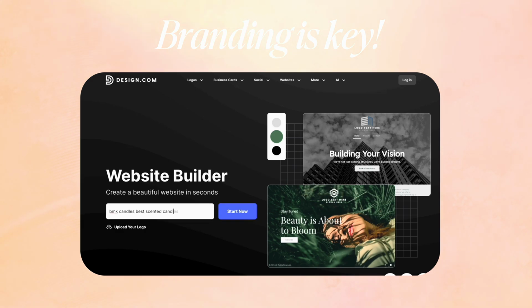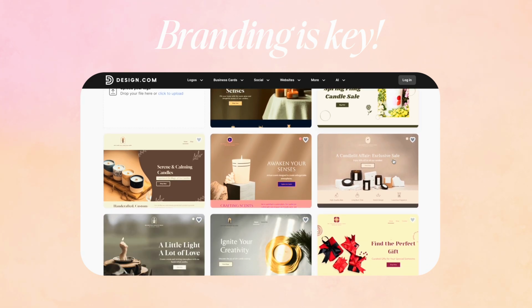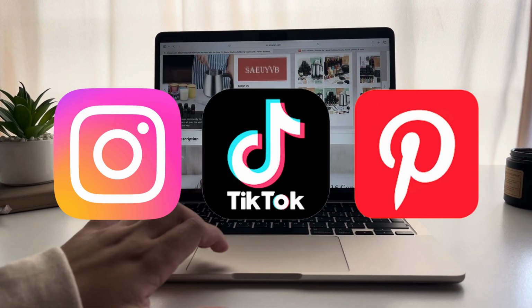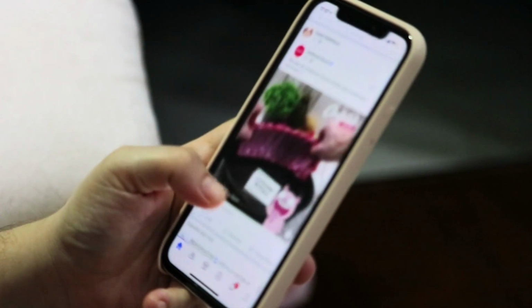Having your own website gives you full control over pricing, branding, and the customer experience. But if you're not ready to launch one just yet, don't worry. Social media platforms like Instagram, TikTok, and Pinterest are great for building a brand and generating organic sales. Short videos showcasing your candles can go viral and attract customers.